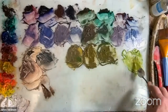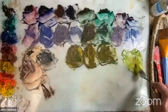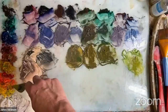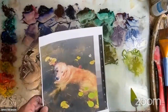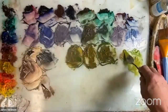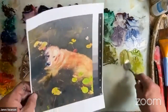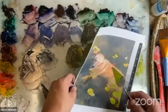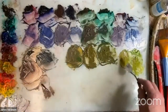So this is green, is phthalo green. Up here I took cad yellow, and then I'm adding some ochre to this one. This one I'm adding some cad red to. Why? Because I just feel like a lot of these guys are going to come out of that cad red feel.